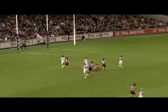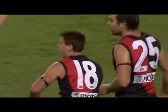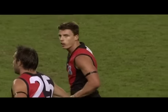McPhee just couldn't quite pick it up first grab, but he breaks the tackle of Stiller. Hoists it high. Lloyd's got to beat a couple here. Montfries was held. Free kick. He's got to come back.